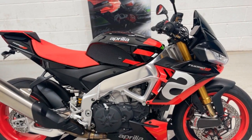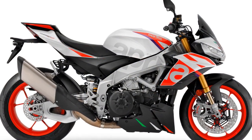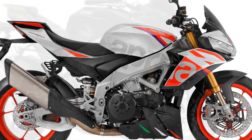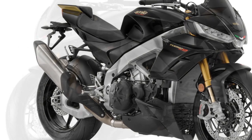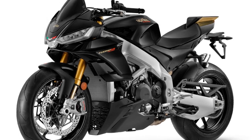2. Confidence-inspiring stability. Despite its agility, the Tuono V4 1100 Factory maintains a high level of stability. The Öhlins suspension components, including the NIX front fork and TTX rear shock, work harmoniously to absorb bumps and maintain consistent traction. This combination of agility and stability instills confidence in riders, even during aggressive cornering.